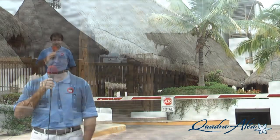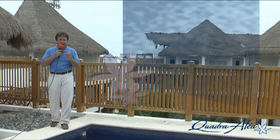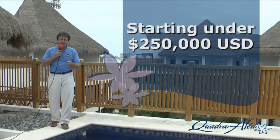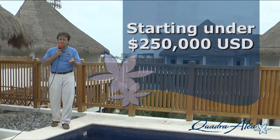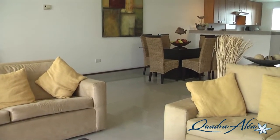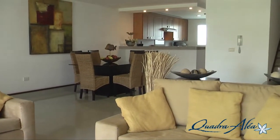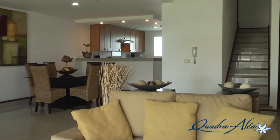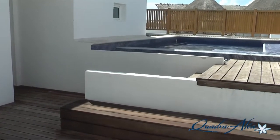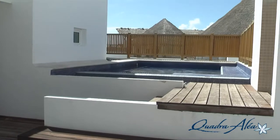Come visit us. Quadra Alea actually has one of the best costs per square foot in the Playa del Carmen region. The developers have constructed various important hotel projects throughout the Riviera Maya. This is a completed project, a very solid and high quality construction, which you will notice immediately when you visit. I recommend you review closely the numbers and research for yourself the expected occupancy rates in the Riviera Maya for the next several years.